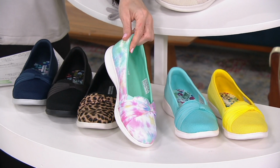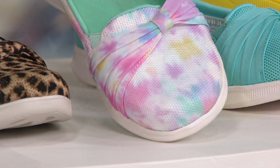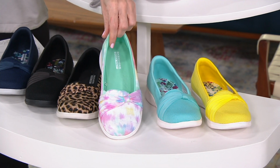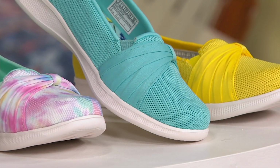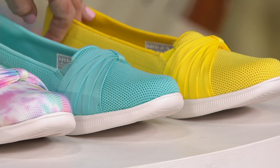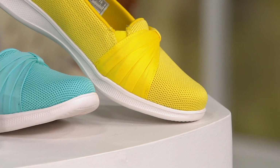Lauren, I just want to give a big shout out and a thank you to whoever came up with the tie-dye, the multi. It is so popular. Lots of stylish gals shopping. It's so fun. And again, don't be afraid of these lighter colors because machine washable. There's the turquoise. Okay, we're under the 3,000 mark on the turquoise. And then the yellow. 3,300 in the yellow as well.